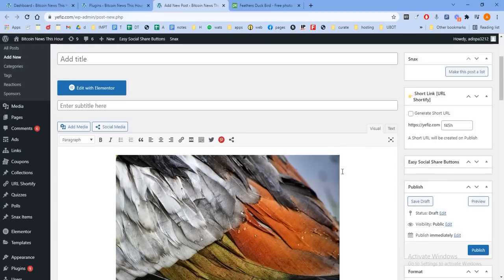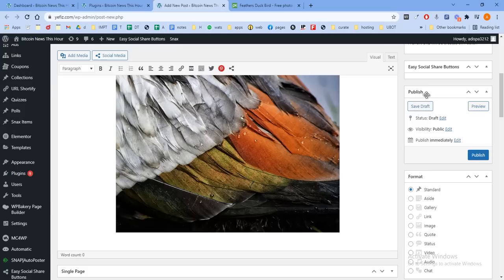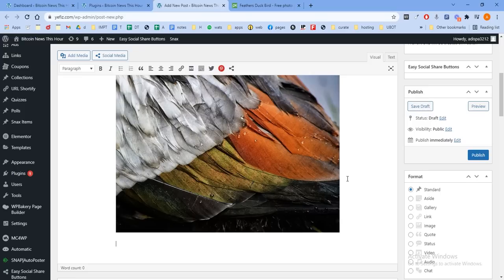Okay, on the right hand side we have few things that you should have knowledge of. Here we have save draft. It will save the post for later use, later publish. If you want to publish the article at a later stage, when you are satisfied with the content, then you can always hit this save button instead of publish. Publish means it will make your post live.